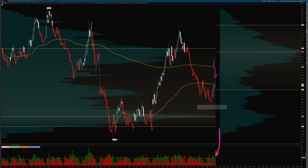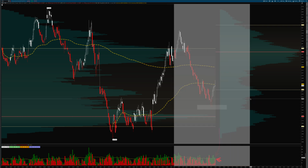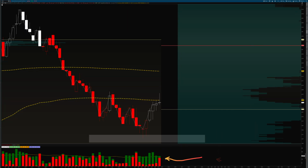Look at volume. The bears came in very aggressive. Look at that area. We could zoom in a little more here. You can see bears took control. Look at that doji, and it looks like it wants to head lower. And we close below the anchored VWAP, which is not good.